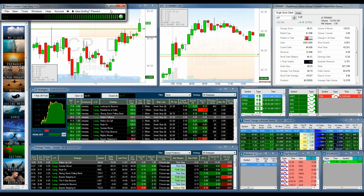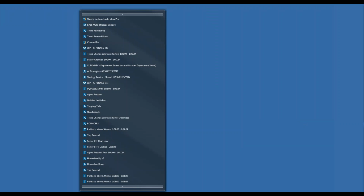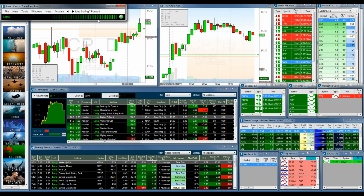And for those that are curious, if you want to minimize all of the windows at once, just click the minimize on the toolbar and then locate in your icons the TI Custom Ideas, Trade Ideas Pro, which is usually the top one or the first one. That pulls the toolbar back up along with everything else. So if somebody was frustrated with that, that's a nice workaround.